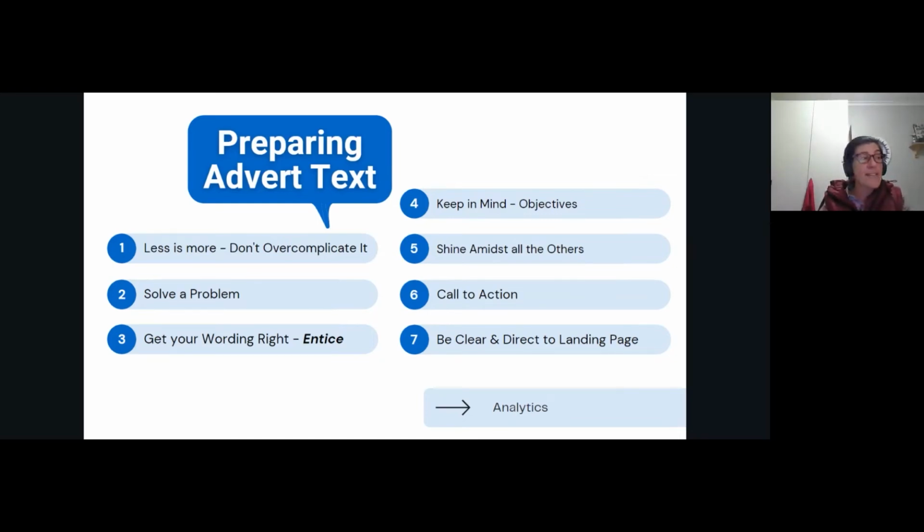Get your wording right. Entice people. How can you shine amidst all of the others? You want to be shining out between the ads wherever you're placing them so that you get noticed. So how are you going to do that? Keep in mind your objectives and calls to action, be clear and direct people to the correct landing page, and also complete your ads comprehensively.